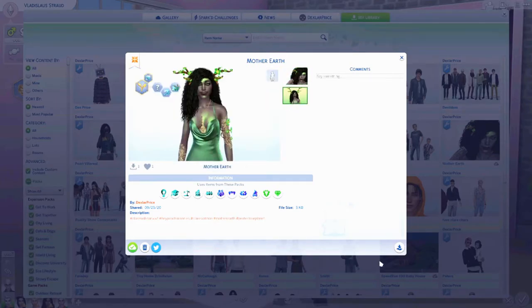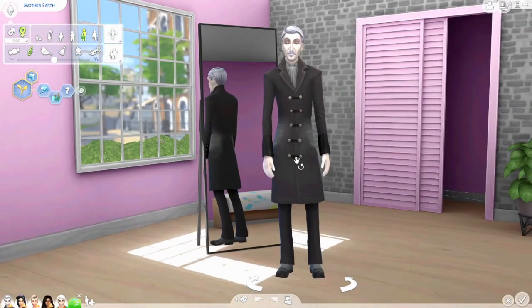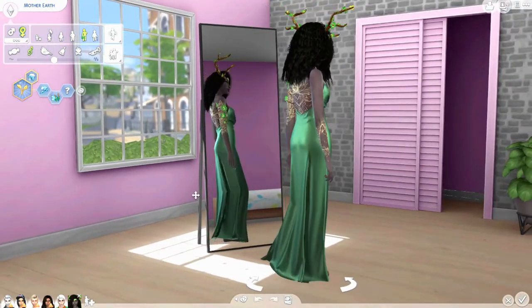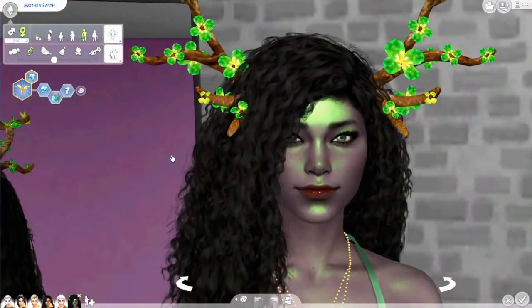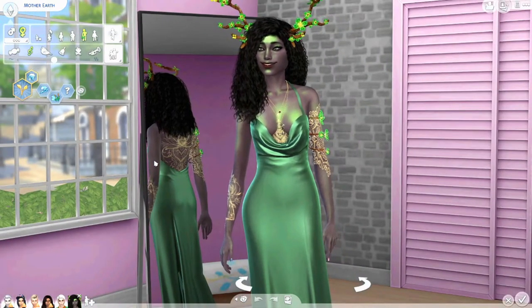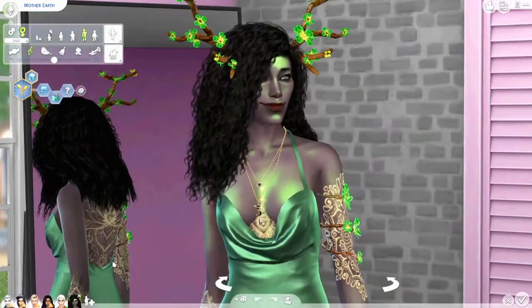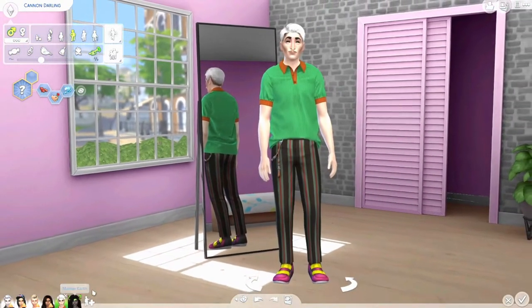Okay, so we're gonna bring out the big guns here. We're gonna use Mother Earth, a literal goddess I made for Earth Day. She is gorgeous. Cannon, there's no way you landed her. I think she has some pretty unique genetics here, so please let them cancel out the Vlad genes. I mean, if she doesn't work, I don't know if I have anyone to use.